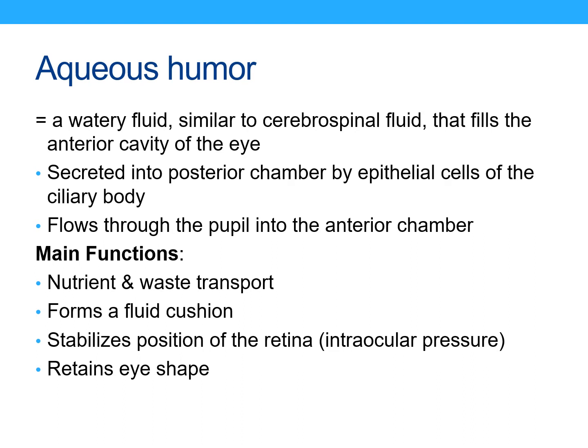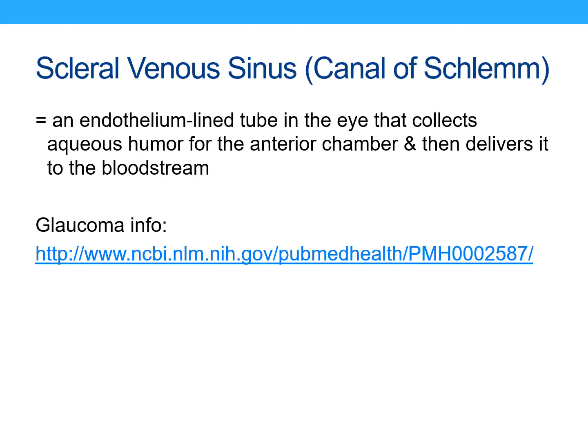There's a canal called the Canal of Schlemm, S-C-H-L-E-M-M, and that's the canal through which this aqueous humor is drained out of the anterior chamber. So if that canal gets blocked and the aqueous humor cannot drain appropriately, it's going to increase the pressure within your eye, and then that can begin to damage the retina and damage your ability to see. So having those pressures monitored is an important part of just general health of your eye.